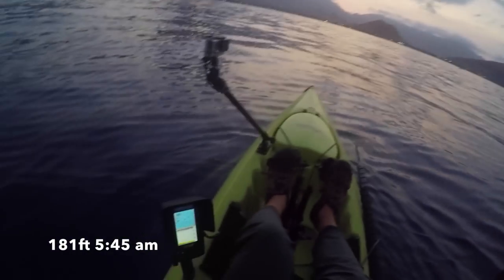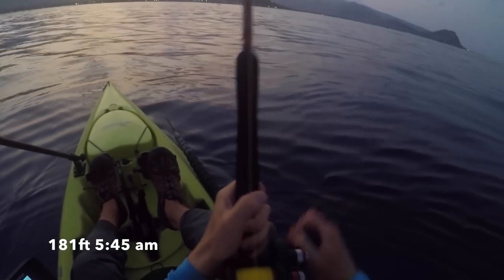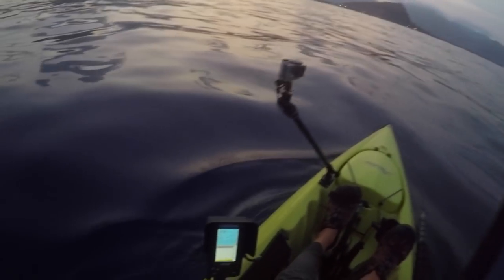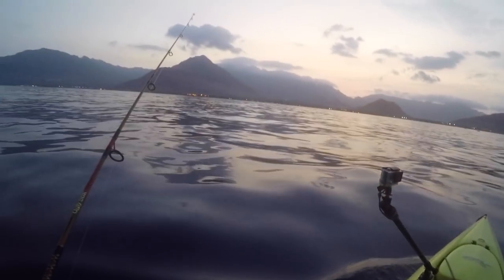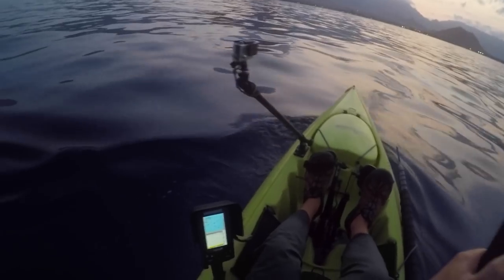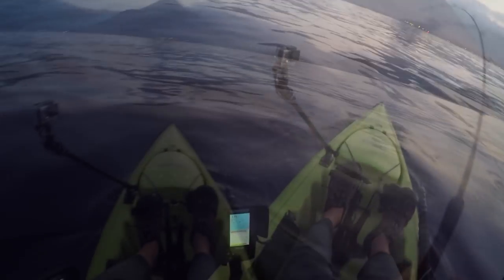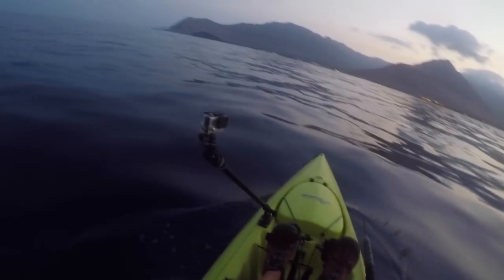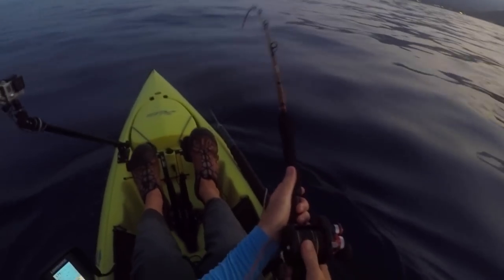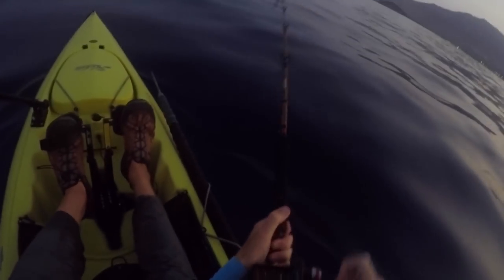All right, hooked up in 181 feet of water. Sun isn't even up yet. Sunrise is at 5:59 today. But hard to tell.